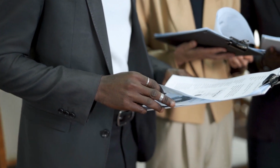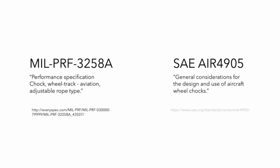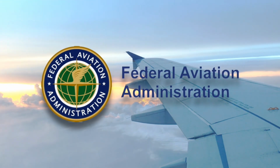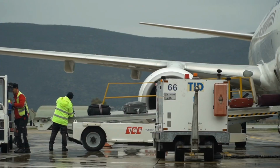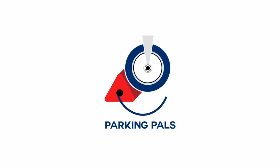Additionally, our solution was required to meet the chocking specifications detailed within the MIL-PERF 3258A and SAE AIR 4905 that describe performance and manufacturing specifications of chocks, as well as the RAMP LOSA documentation provided by the Federal Aviation Administration, which describes a standardized chocking procedure that must be adhered to by ground crew members. Despite the unique set of system constraints, the Parking Pals were up to the challenge.